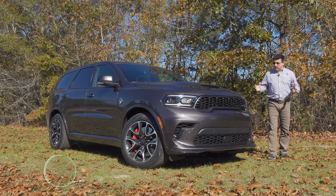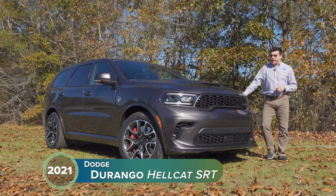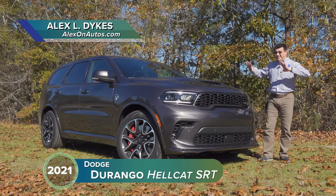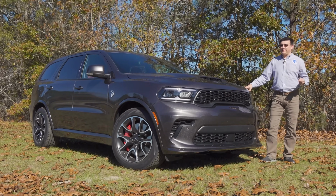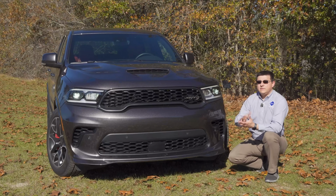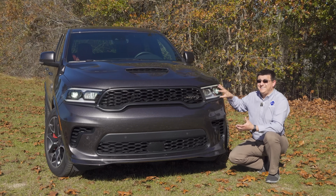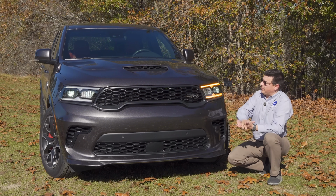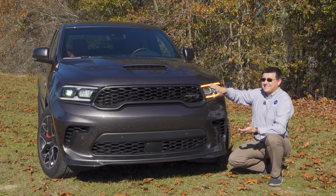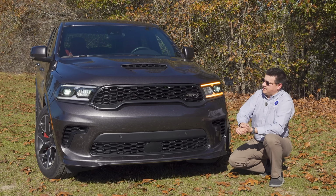On the outside, the Durango Hellcat looks very much like the rest of the Durango lineup. For 2021, it's received a minor refresh to the exterior and interior styling, but the important word there to keep in mind is minor. The most welcome change up front are new full LED headlights. These are a combination of LED projectors and LED reflectors right there in the middle. We also have LED accent lights that double as the turn signals inside each module.